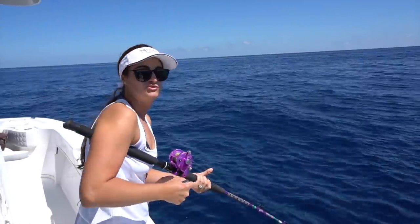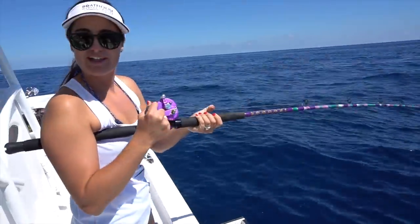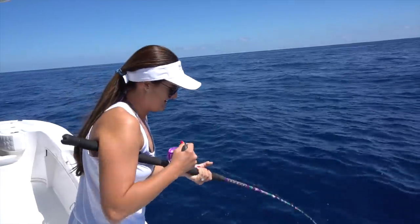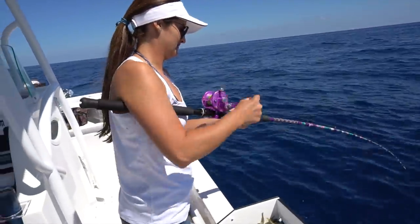All right, guys, so we switched it up again from fishing the wreck to doing some bottom fishing, drift fishing in 190 feet of water. And we got chicken rigs on with chunks of that ballyhoo that we caught earlier. And I got a bite of something. We're going for vermilion snappers. So we'll see. Catch me dinner, babe.